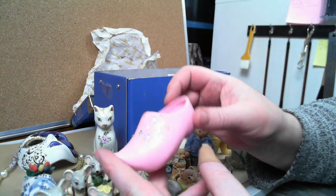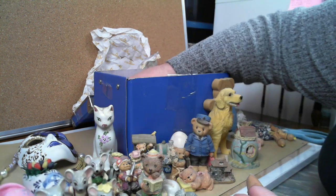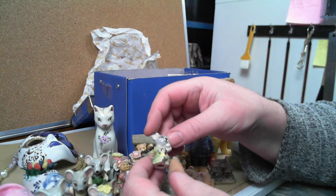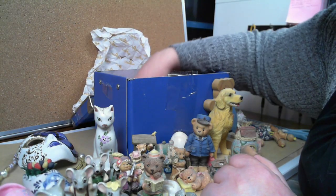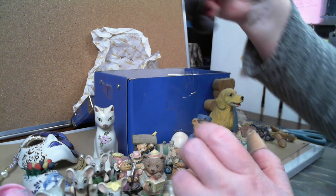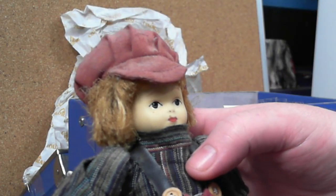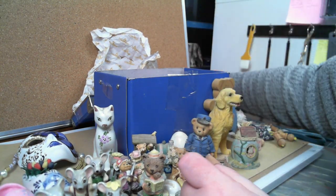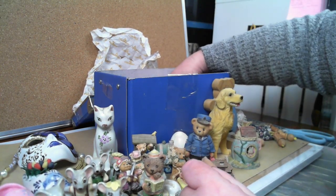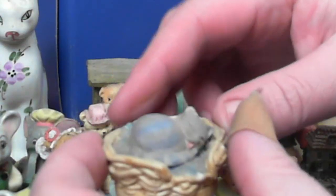Little bit of potpourri and another clog, which, I mean, if I had the patience and could keep plants alive, I would put a succulent in. We've got another mouse to go with the other mice. And what's next? Ooh, this doll. Yep, he's spooky and kind of cute. Just my kind of doll. We dig a bit deeper, we find another basket with a cat.